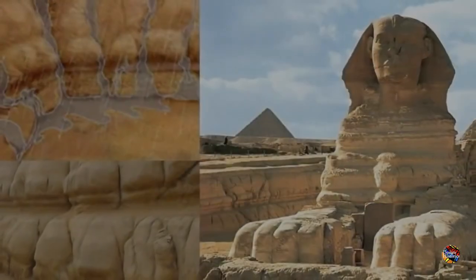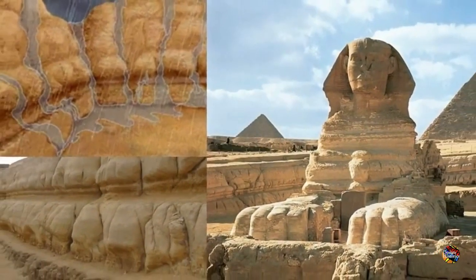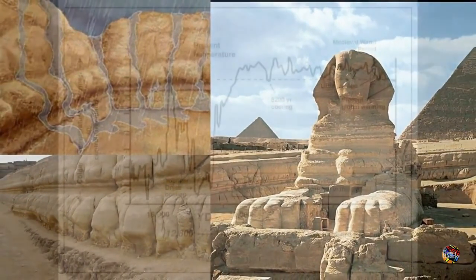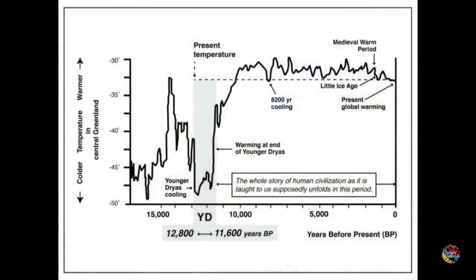Water erosion marks along the edge of the Sphinx prove it is far older than the date of around 4,500 years ago we are given when comparing the climate data around that time period, which would explain how it could have been built during a completely different period of human history, one nearly lost to time.